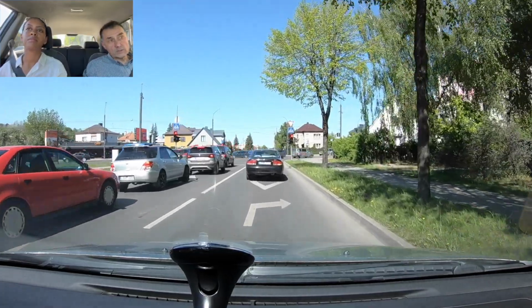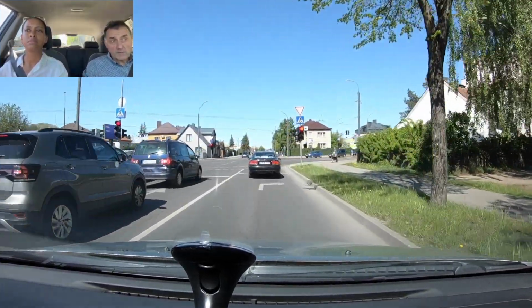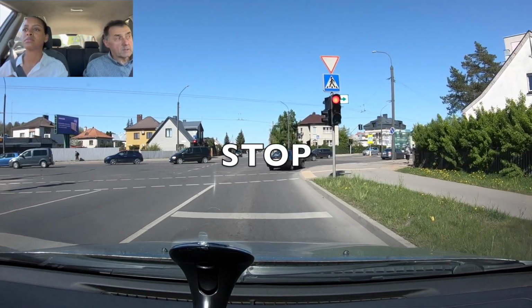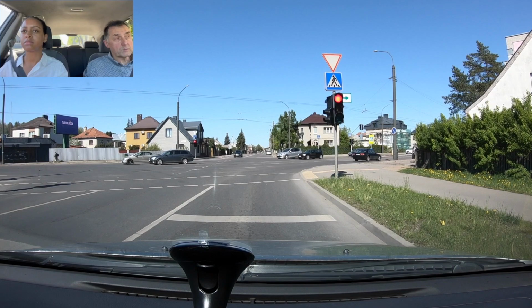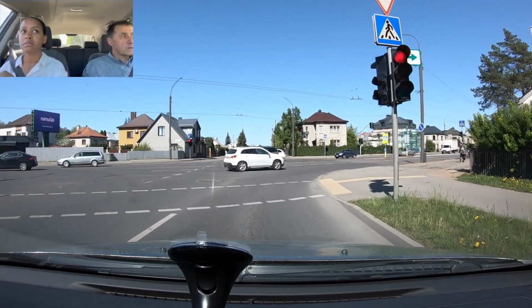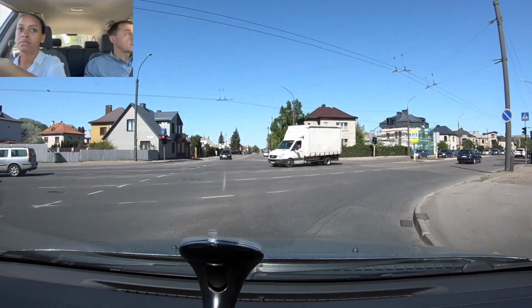So here also, if there are no cars, if still it's red, we must make a stop before the line. He didn't make it. Yes, it's a major mistake, so we make a stop. Then we approach and check pedestrians, and then we check cars. Okay, nice.